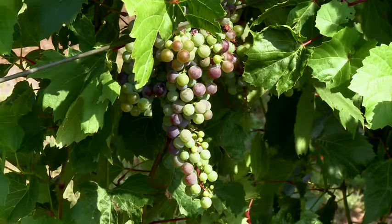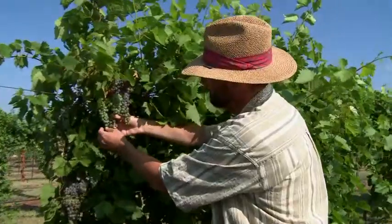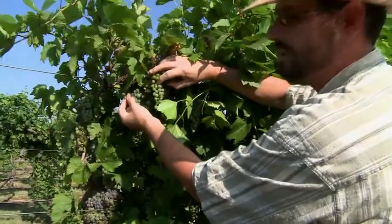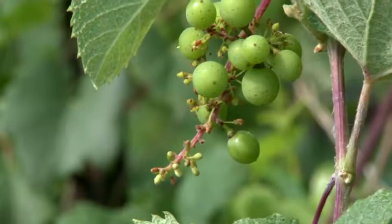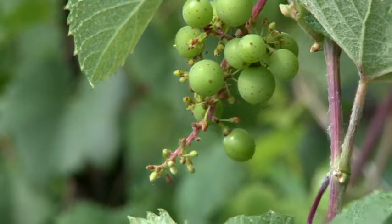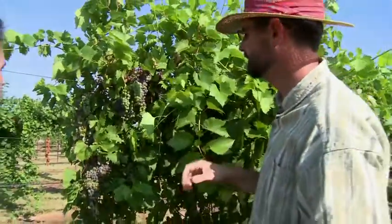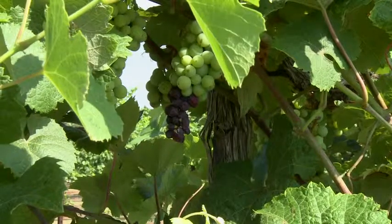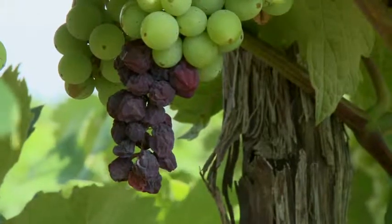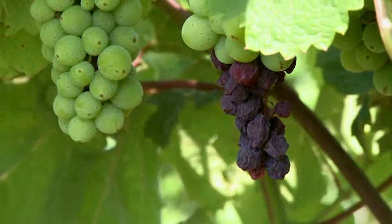This summer we've seen a lot of issues like poor pollination. This is an indication of poor pollination where the fruit fails to set. You get these little shot berries, what they're called here. They just generally will fall off. It's not a big detriment, but if you have a lot of it, that could be a concern. So you won't get a full crop. Exactly, right. So another issue we've had is bunch stem necrosis, where it dies back from the tip, and it'll continue to die back. We don't know the cause of that, but we think it's probably environmental.